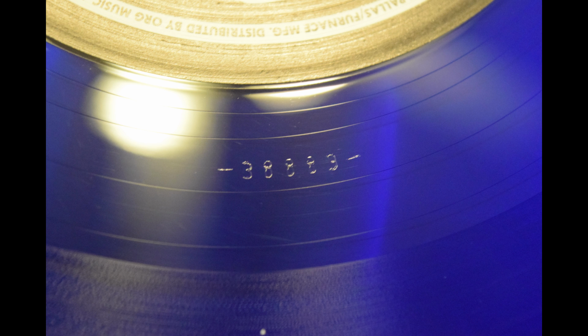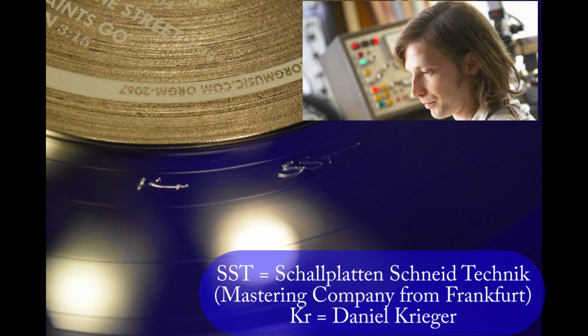Now Pallas accepts lacquers from other companies, and this particular one was done by another company. And just to show you some of the other Deadwax indicators, Bernie Grundman, who I've commented about several times, has done a lot of these. He just didn't happen to do this one.